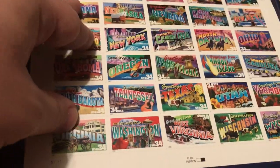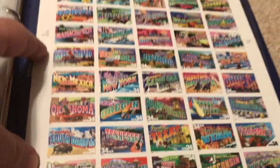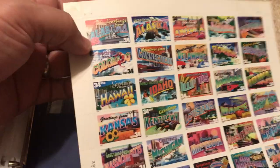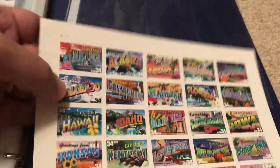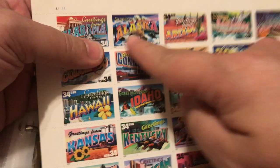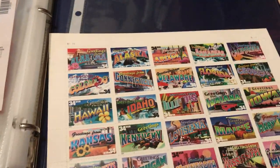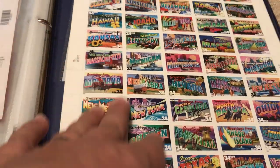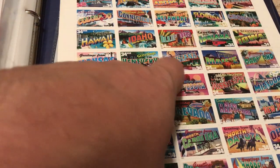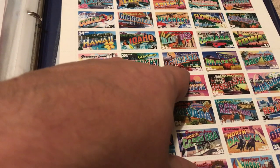And finally, I have my big sheet of state stamps. Each one looks like a postcard from the different states. 50 stamps. My home state of Alabama, with a picture of our Capitol building. Alaska, Arizona, Arkansas, California, Georgia. Each stamp has something specific from the state, like Kentucky has horse racing. Louisiana has like a New Orleans sort of thing.